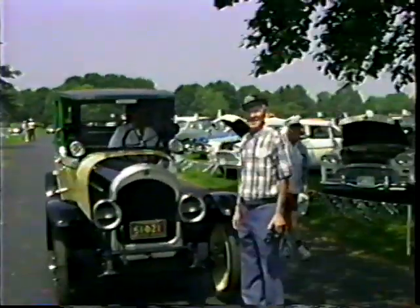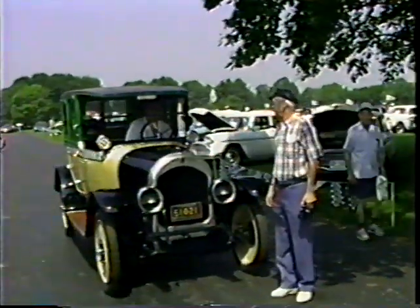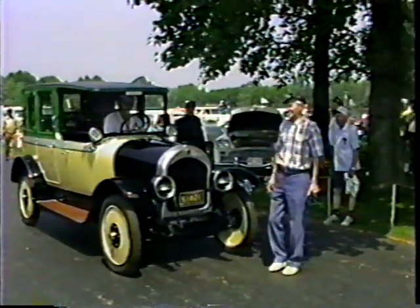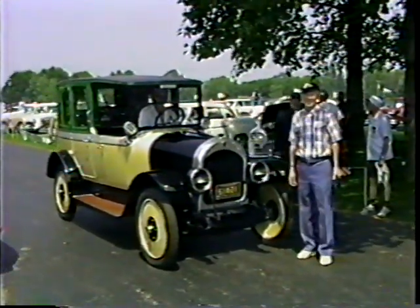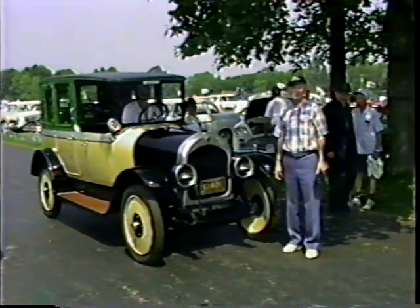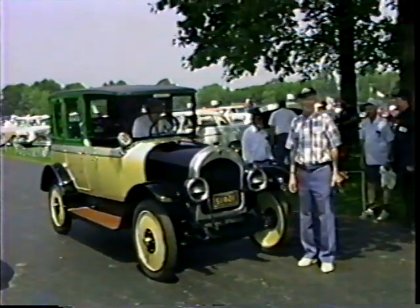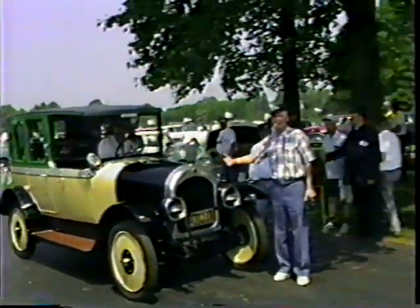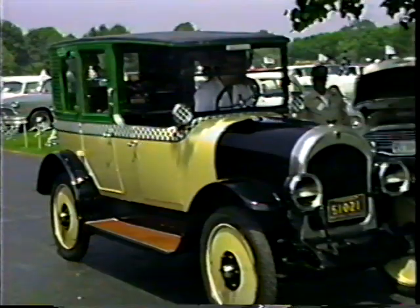We want to get the president of the car club here next to this 23. Sounds quite a bit like yours, Steve. Well, it's not quite built like mine. It's a little bit earlier. A little earlier than Steve's, he said. 23 versus 67. Great Checker. One of the very best Checkers ever made. Beautiful Checker. They're all just proud as punch.